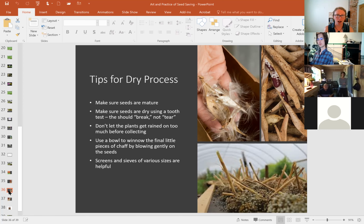I use different tools. You can buy all these things as seed saving kits, specifically for seed saving. But I found that I need different sizes of screens. These have different size holes, not very different, but it's the difference between a carrot seed and a broccoli seed. So I can just put the seeds in these and swirl them around, and the seeds fall out the bottom and the chaff stays on the top. If you've ever heard the phrase winnowing the seeds from the chaff, as a seed saver, you get to actually winnow seeds from chaff.